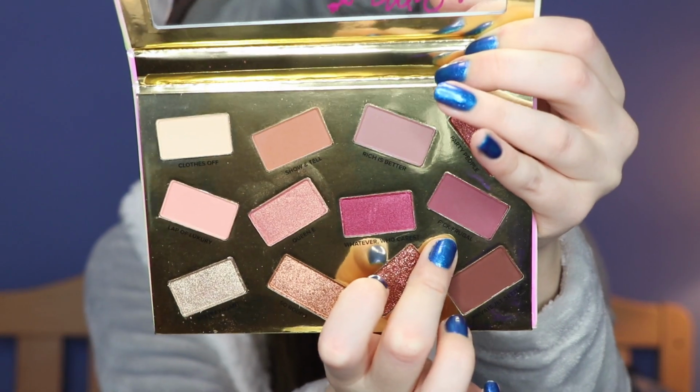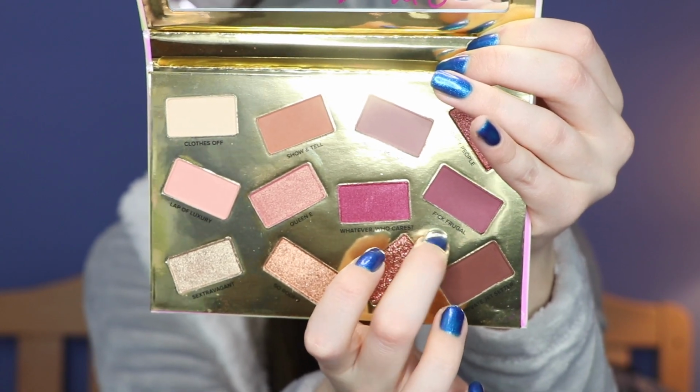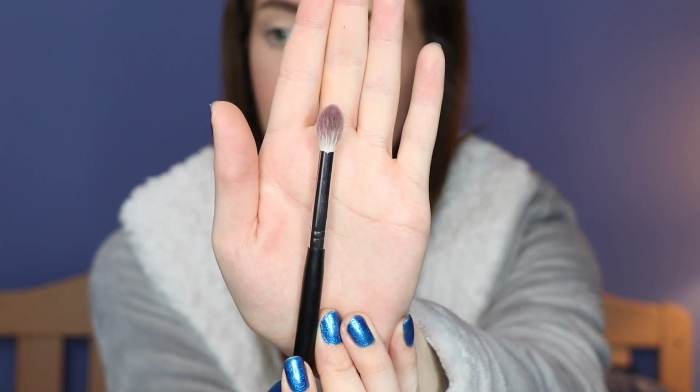Now let's actually go into this shade right here, which I cannot say on YouTube. It is this one right here. Yeah, so I can't really say that on YouTube, so we're just gonna point at it, and I'm gonna take that on a Morphe M573 brush. It is kind of like this tapered brush. It has more of a tapered point, and we're going to go onto the outer part of the eye with that. And I lied.